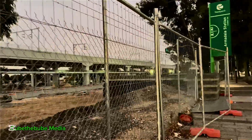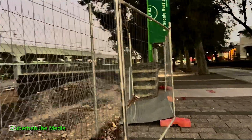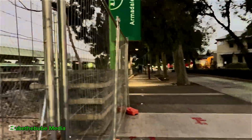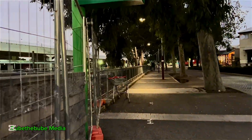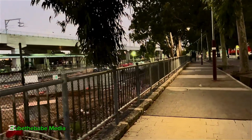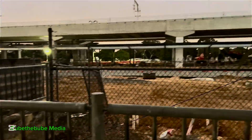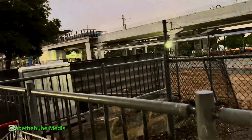It will extend 8 kilometers south to Byford. So the transformation of Armadale Station marks a significant step in modernising Perth's public transport network. So the station redevelopment is part of a larger initiative to extend the Armadale Line to Byford. So there's many viaducts. It's quite wide. Trans-Dudley Way will also run all the way to Bunbury, so that'll be nice to look forward to.